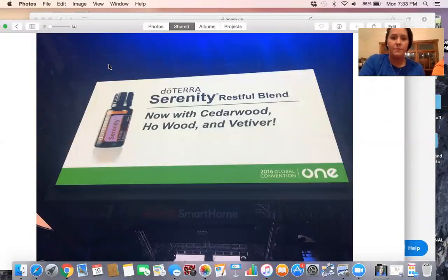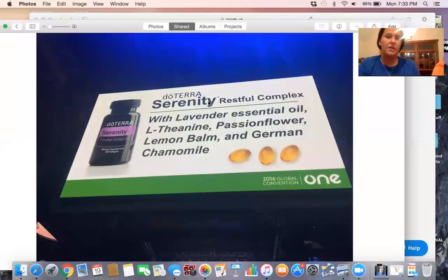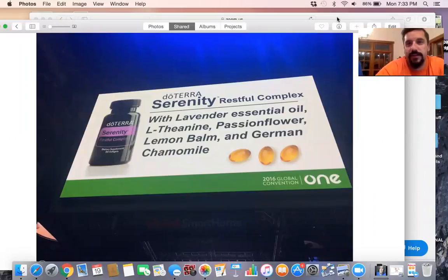So you see right there, they've added the cedarwood, hō wood, and vetiver. And there's the Serenity Restful Complex, which has the lavender essential oil, L-theanine, passion flower, lemon balm, and German chamomile. All right, so let me give you the science on this. L-theanine: there is absolutely new data and new studies being shown. It's one of those newer on the market type things. So just pay attention to L-theanine. You're welcome to ask Dr. Google if you're curious about what exactly is being done with it.